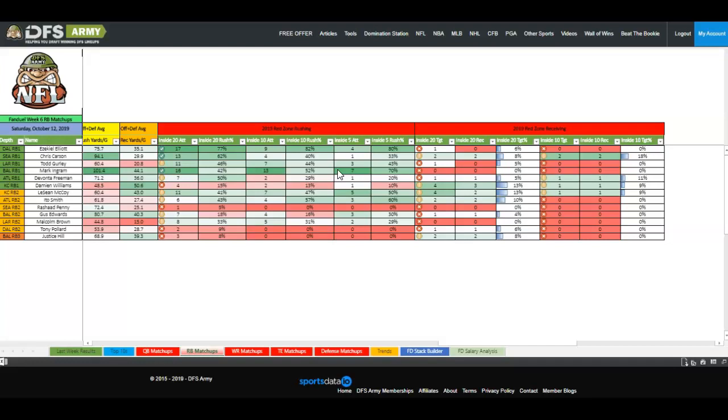Who am I going to find inside the 10? Who am I going to find that's getting the receiving work on these teams? That's typically where I'm going to get a big boost of my production. Those are the high quality touches. Those are not the trivial touches. The trivial touches are what happens to Sony Michel. James White gets the high-quality touches.